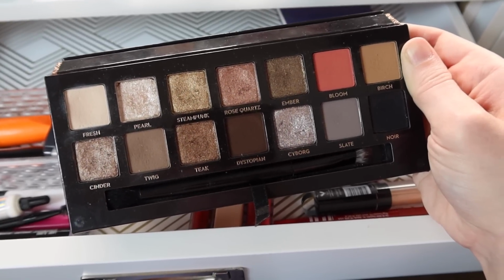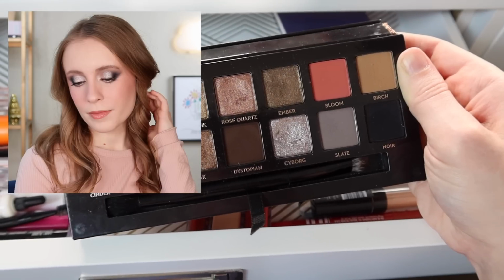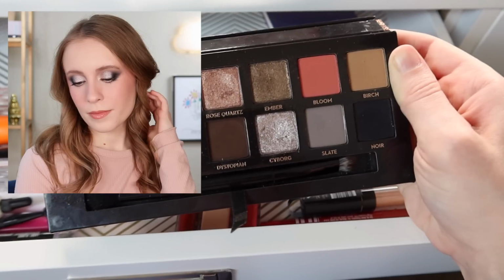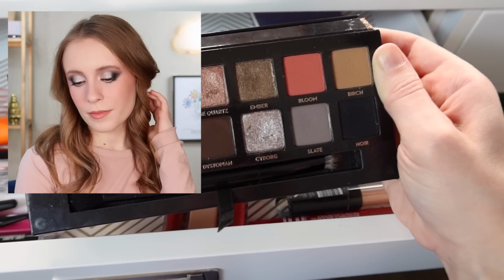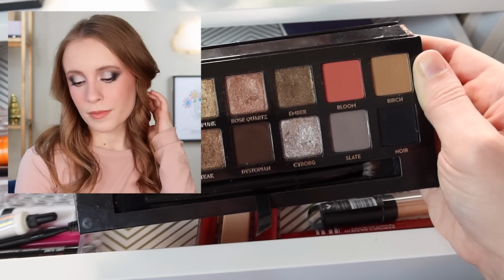I'll pop up a few of my favorite looks that I did with this palette. I did one silver look with the shade Cyborg all over the lid, and then Slate and Noir as my matte shades. So basically those bottom right 3 shades there. Yeah, that was a look that I'd been envisioning for a long time, so I really enjoyed that.